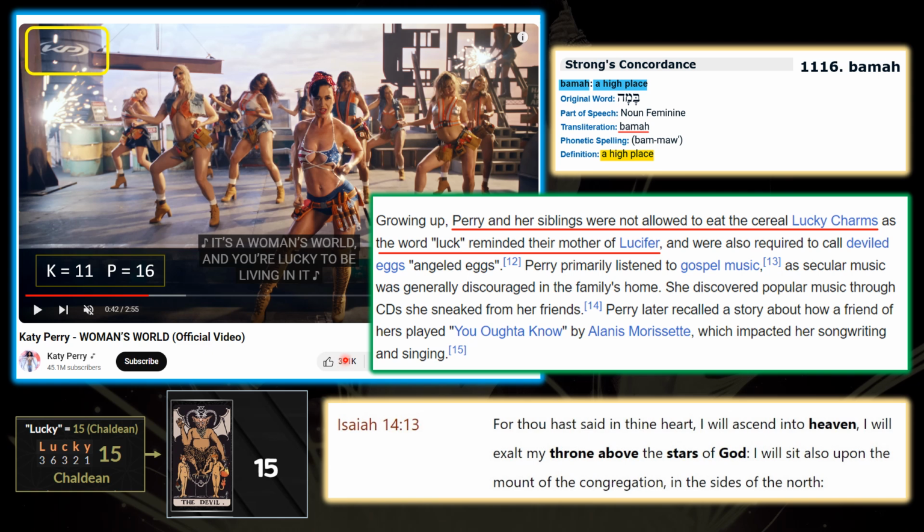So the scene transitions to Katy Perry on a rooftop, and she's dancing around with all these dancers. And in the background on the upper left corner, you see the KP there that stands for Katy Perry. It's like her logo, or it's an homage to her name there. But it has a deeper meaning if you see the K and the P.